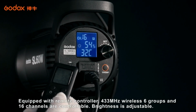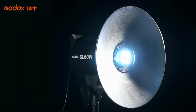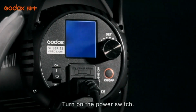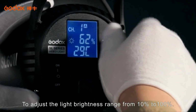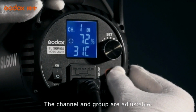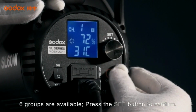The Godox SL-60 watt light is a versatile Studio COB lighting unit that is well suited for video production. It has a 5600 Kelvin chip onboard LED, which ensures high brightness capacity and great colour accuracy. The dimming control lets you adjust it from 10 to 100% using the wireless remote. If you're concerned about stable lighting, the Godox SL-60 has your back with a 60 watt LED bead. It offers high but stable illumination.